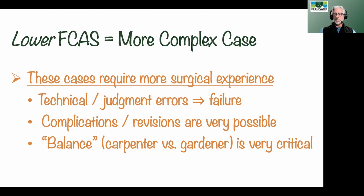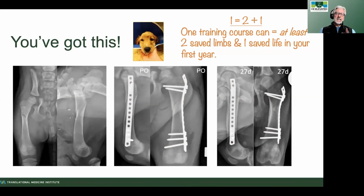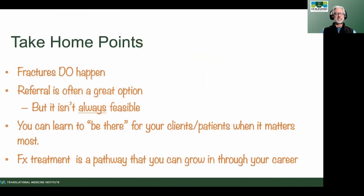So those are all things that we talk about in our courses. So I guess what I want to reassure you with in all of this is you've got this. I mean, we can help you. And I've kind of oversimplified with this equation of 1 = 2 + 1. What the heck does that mean? But essentially what I'm trying to appeal to you is that if you'll take one training course on fracture repair, in your first year of using that technique, that could probably help you to save 2 limbs and maybe 1 life. And then as you progress down that pathway, each year you will progressively save more limbs and more lives. And it's a pathway that you're basically stepping down.